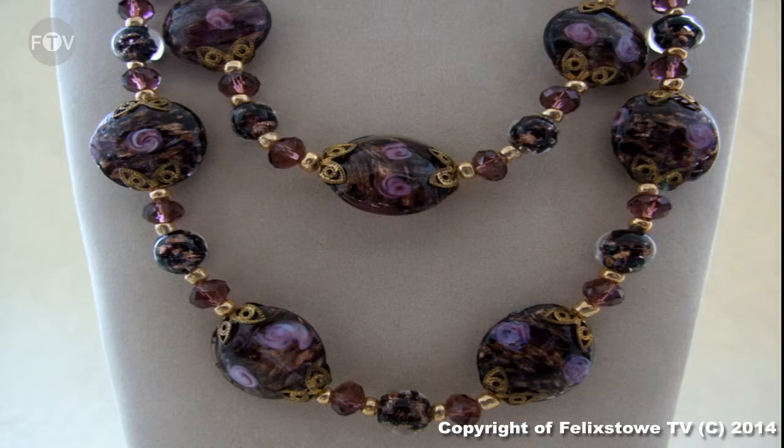And that's one of my necklaces. Yes, I recognise it. That's one of the more expensive necklaces. It's very collectible. I knew I'd like it.